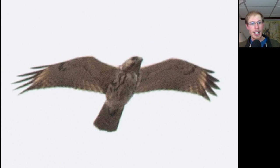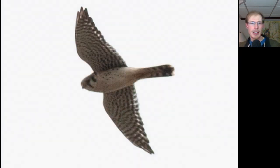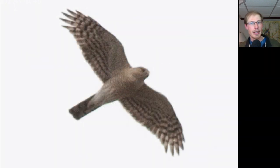Here's another juvenile red-shouldered hawk. You can see they droop their wings a little bit, and we can see those translucent crescents near the wingtips. Here's another male American kestrel. This is another adult sharp-shinned hawk.